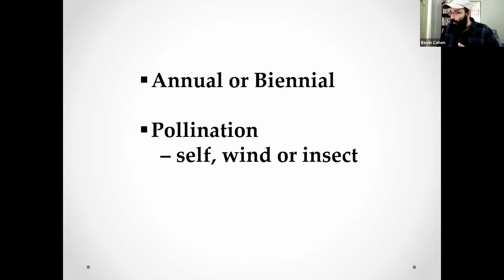We also need to understand how our plants are being pollinated. A number of our garden crops are self-pollinated, which is handy. What this means is that they have perfect flowers, hermaphrodites, if you will. They have male and female parts right on the same flower. Or we can use different lingo. We could say staminate and pistillate parts, or pollen shedding and pollen receptive parts, whatever kind of lingo you're into using, all on that same flower.